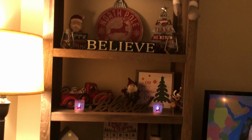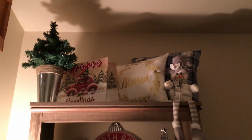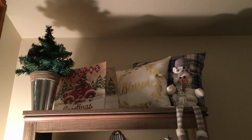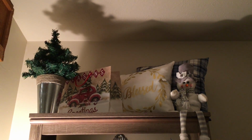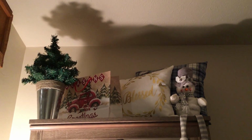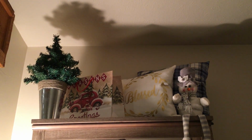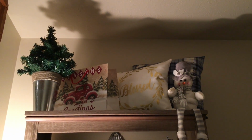So then you'll come over here to my shelves that I like to decorate for the seasons. And up there on the top shelf, you'll see one of the Dollar Tree Christmas trees. I wanted to flock it, but just didn't get around to it, so I'll probably do that next year. But I put it in a metal tin that I got at the Dollar Tree with the burlap around the top. So real farmhouse looking there.